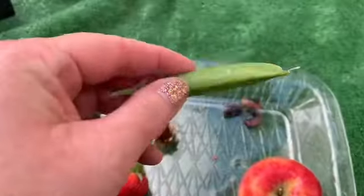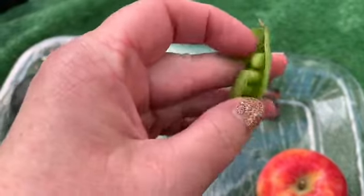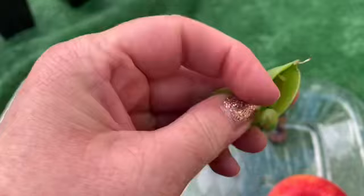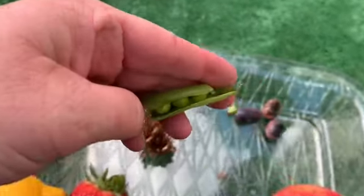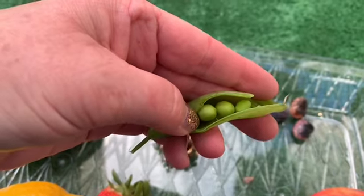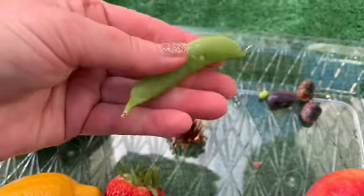How about this? Have you ever eaten peas before? When you crack them open, look, the seeds are right inside. There they are. There's all those seeds. Oh, and they're falling out on the platter. There they are. Look at those. And those seeds are so yummy to eat. But when they mature and we dry them out, we can replant them and we can grow more peas.